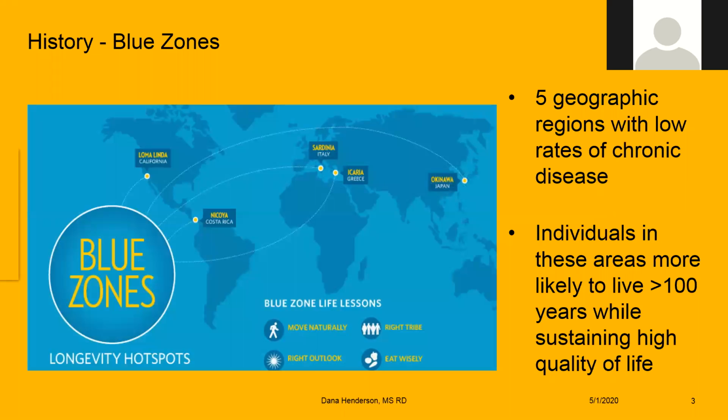First we are going to talk about the history. This is Dr. Kane's area of expertise. When we're talking about the Mediterranean diet, I wanted to start by talking about the Blue Zones. The Blue Zones was a project started by Dan Buettner, a National Geographic journalist. He designed this study about 15 or 16 years ago, and he initially set out to identify places around the world where people lived the longest and healthiest, and to identify what characteristics of their lives helped them to do so.